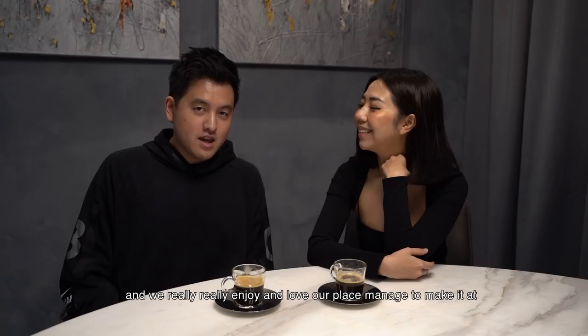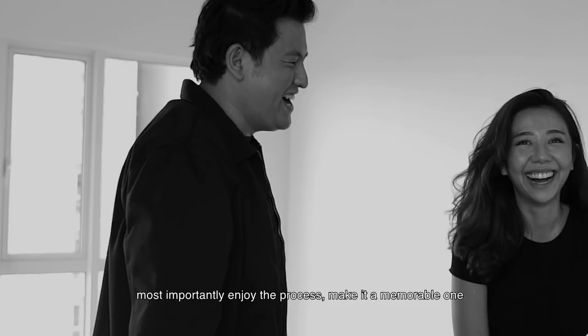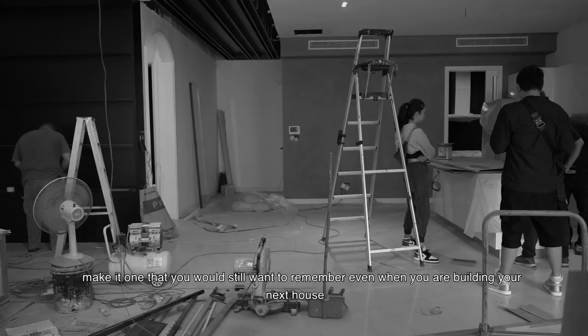Managed to make it at the age of 30 this year. So this age, this design, I think is a perfect match. So love it. Most importantly, enjoy the process. Enjoy the reno process. Make it a memorable one, one that you will still want to remember even when you are building your next house.